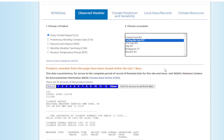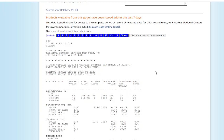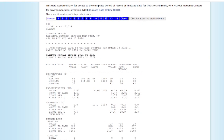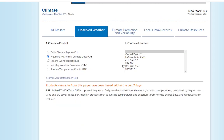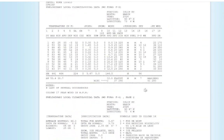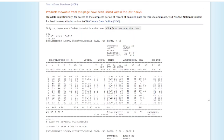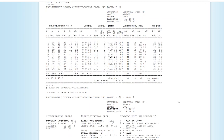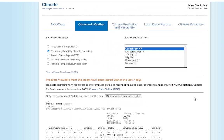However, if we went to the Philadelphia office, which obviously I'd have to go change this, you'd see Atlantic City being way above normal. We're going to have to do that. So let's just show you what we're dealing with. Preliminary monthly data for Islip, just to show you how above normal this month is so far. We're running 8.8 degrees above normal at Islip, and Central Park is running 8 degrees above normal. So that's quite a significant departure from normal for March.